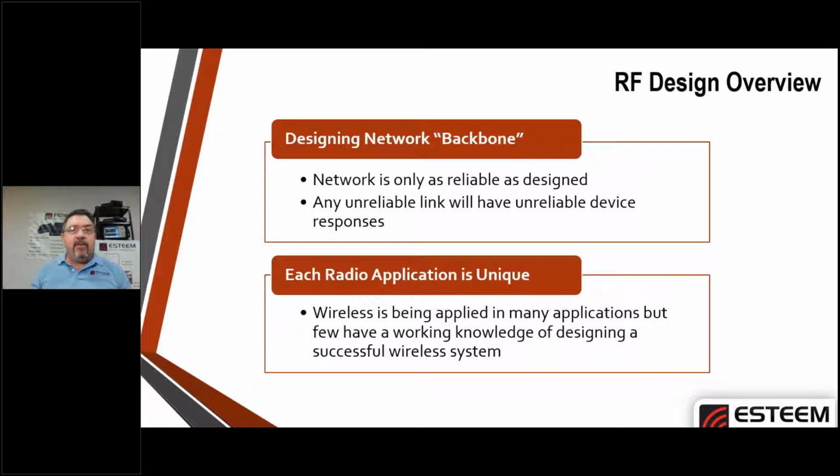Now, you may take one from a room that we're sitting in here and move it to the next room over, and it's probably going to work the same way. But understanding that the design considerations, the reflections, the noise, the signal strengths, all of these are going to change as this system moves or in each and every new location. So we need to review how a system is designed each and every time.